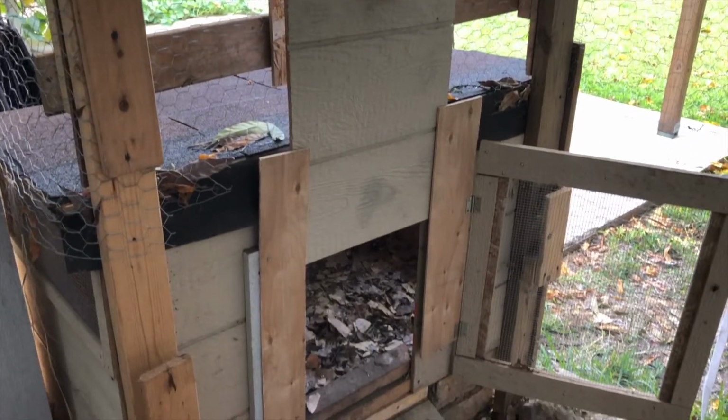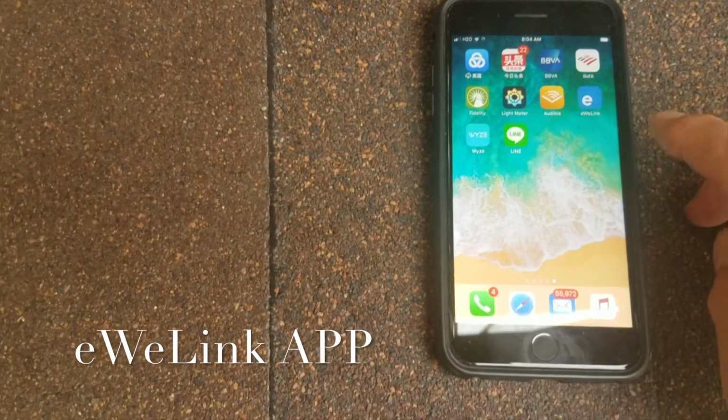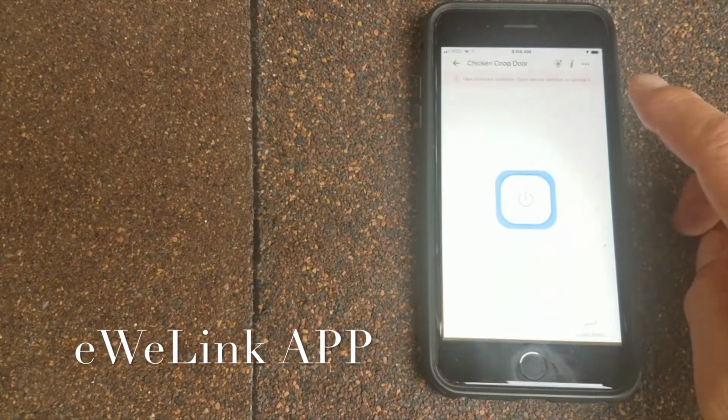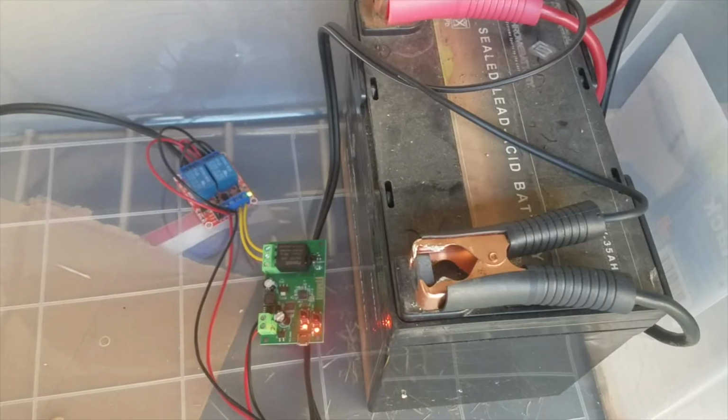On my cell phone, I installed an app called EV Link. So now in any corner of the world, if I have internet, I can control the door.